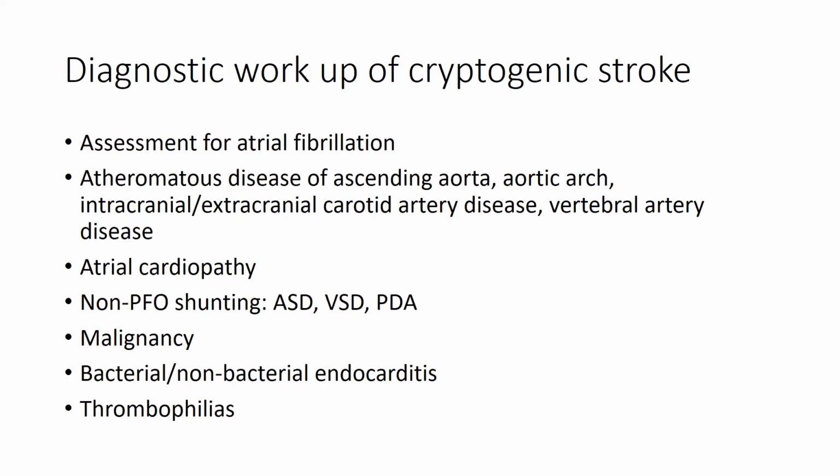Last but not least, we do also want to put everything within the clinical context. We do want to make sure that we're not missing a potential case of bacterial or non-bacterial endocarditis, or a patient with known or suspected malignancy that could be either primary cardiac or primary non-cardiac, which could involve the heart as metastatic disease.